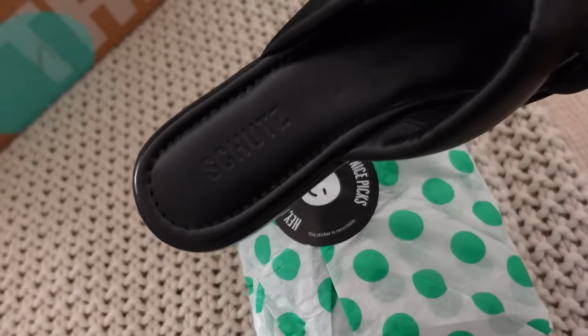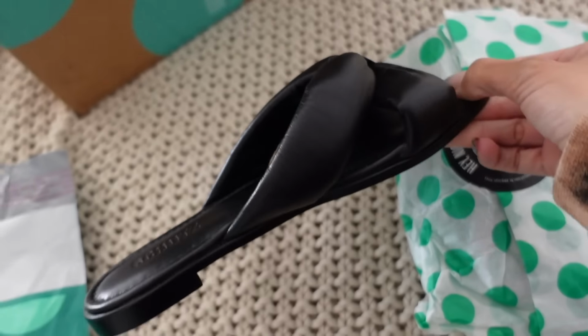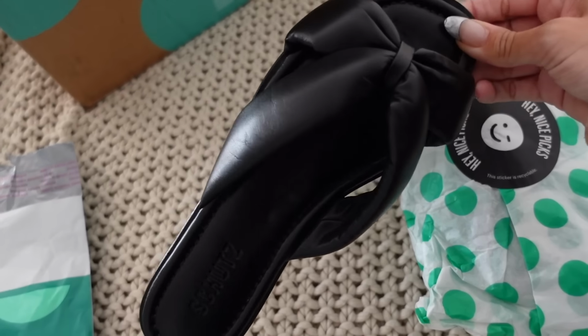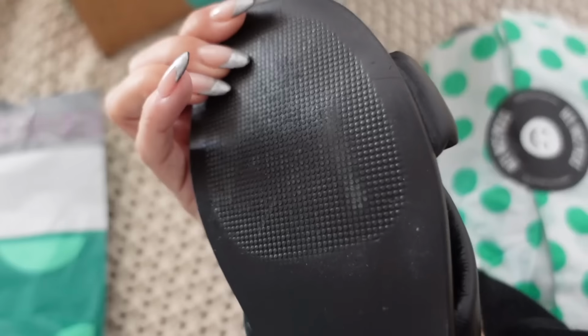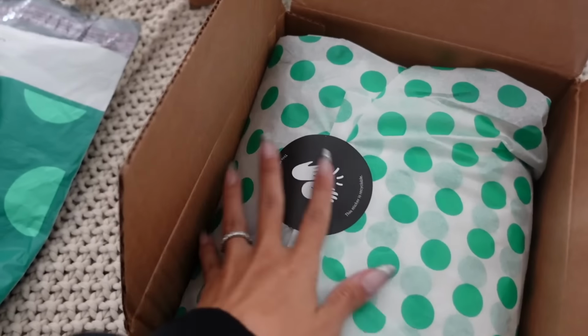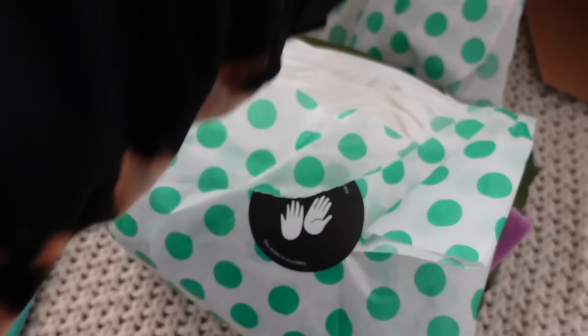How cute. This is one of my favorite brands of shoes, Schutz. They make really nice shoes. And how cute are these slides for spring, summer? I love them. I feel like they're gonna go with everything. And it looks like they've been worn like maybe once. So they pretty much look brand new. Love how they always have your packages wrapped nicer than like designer stores. Let's see what we get.